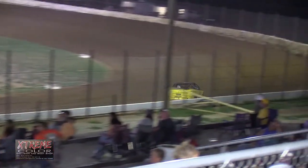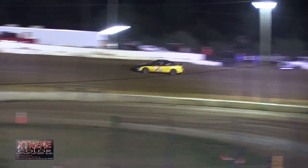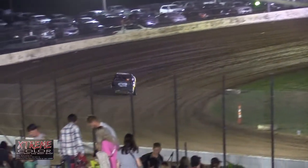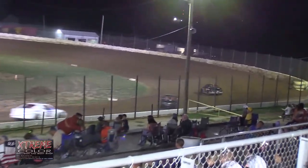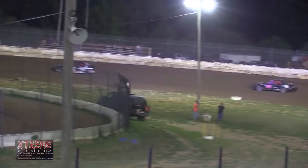Now he's back going again. Not sure whether that was an electrical or gear problem. Now Zach having issues again, pulling down to the bottom, down the back straightaway. Now it's back up going again.